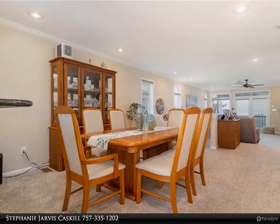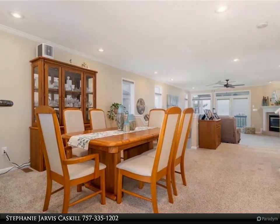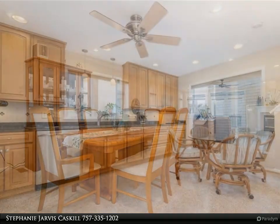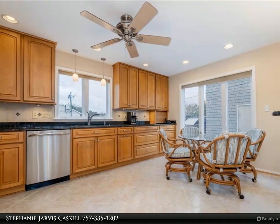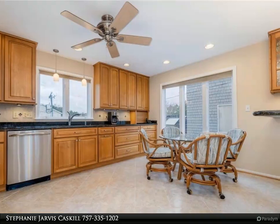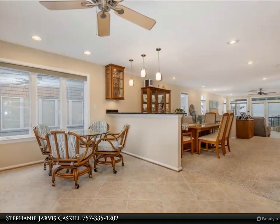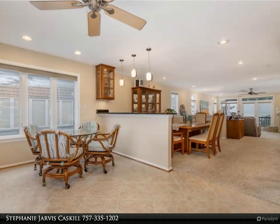Living room, dining room and kitchen are located on the second level, offering panoramic beach and water views. Master and third bedroom located on the third level offer more amazing views. Spacious master retreat with deep walk-in closet and bath with whirlpool tub and ceramic shower with frameless glass door.